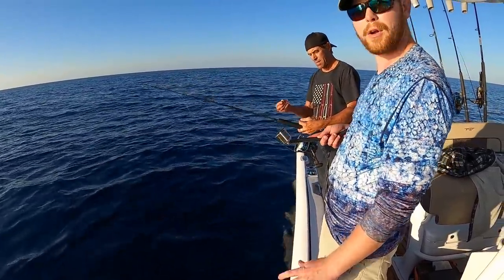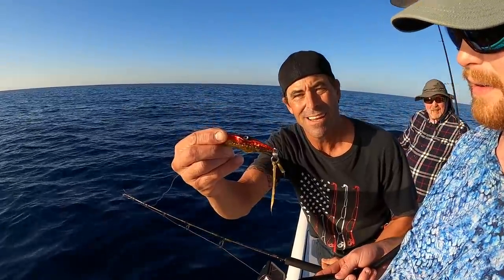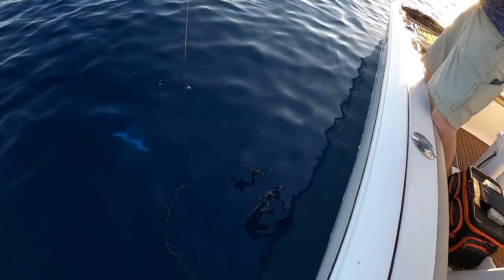That's all right. I got new hooks. Hey, that's a win. Those are $3. That is a win. All right, you got a smaller one on this time. Oh, look at the cudas. He just got away.